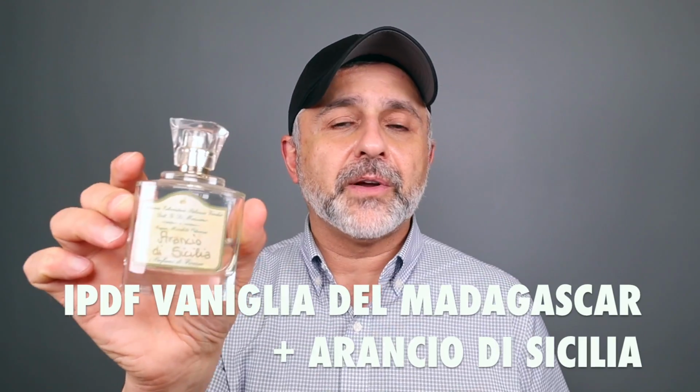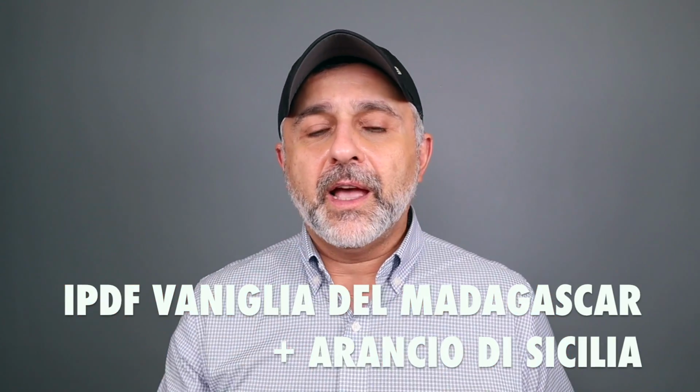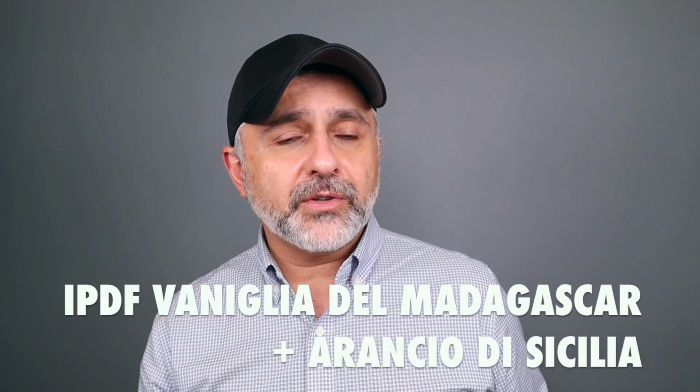The next combination is that other citrus vanilla, orange vanilla combination, and I'm going to the house of I Profumi di Firenze. This is Vaniglia del Madagascar, and this is Arancio di Sicilia, from the same house. Basically Arancio is oranges, and of course Vaniglia del Madagascar is vanilla. It has some floral touches and musky touches in there, and this has some green touches in there as well. And the two together really do work wonderfully.